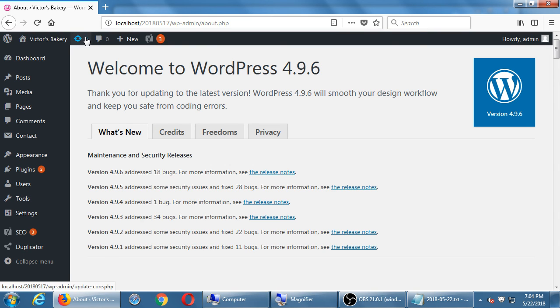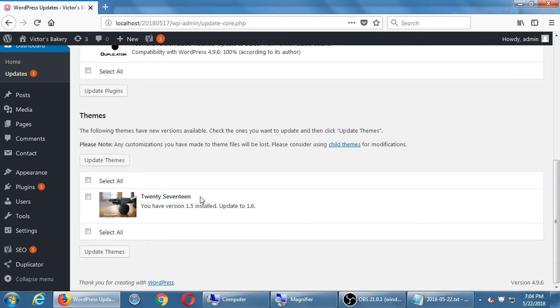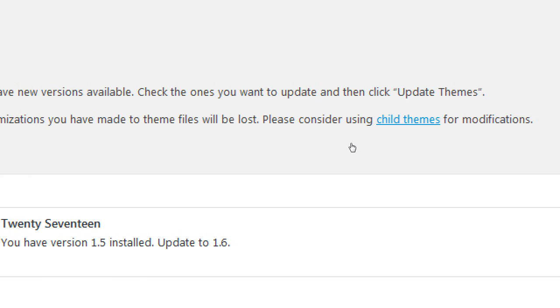All right, we'll go back to our updates screen. What's the second update we do? Themes. So you can simply select a theme to update and then click Update Theme. This one also gives you the note, any customizations you've made in this theme will be lost. Please consider using child themes.